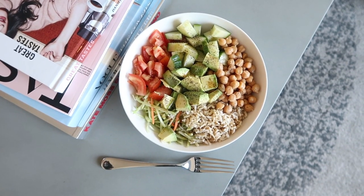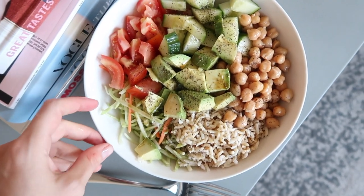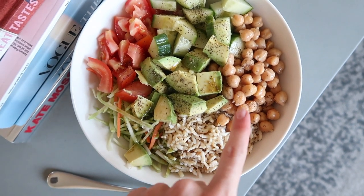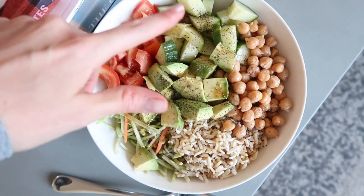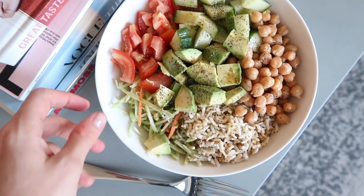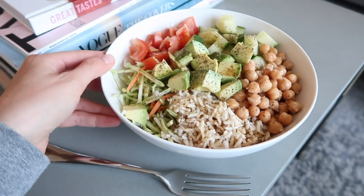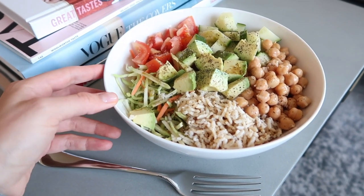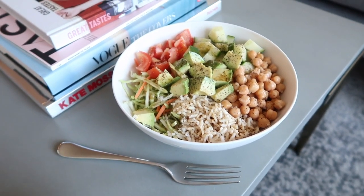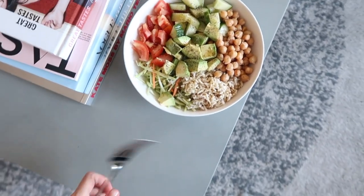Guys, look at my little lunch. It looks so yummy. I just made a salad bowl. There's some chopped up avocado on the top. There's some cooked brown rice, some chickpeas, cucumber, tomato, shredded broccoli, and carrot. Like a whole lot of that under there. Yummy. I love these kind of salad bowls with rice and chickpeas and stuff. It's one of my favorite. And then I've got coconut aminos and lime juice and salt and pepper on the top. Just very simple, but it is so delicious.